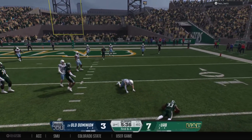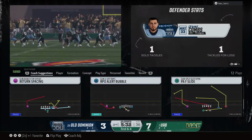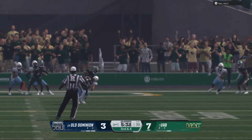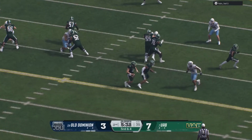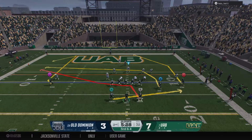Grabbed behind the line. It's Robinson. He is going nowhere. Stopped at the line of scrimmage. Really good job by the defense, seeing the running back. Don't let that dude who's super fast, elusive, catch the ball in space. Nice job staying glued to him. As soon as he caught that puppy, he got drilled.